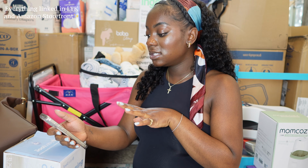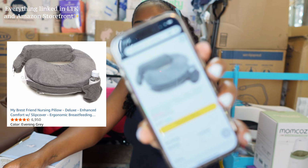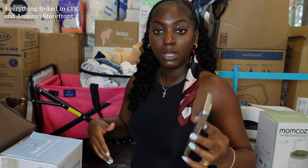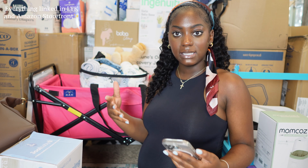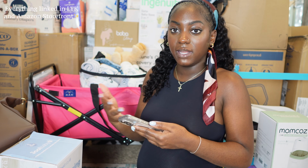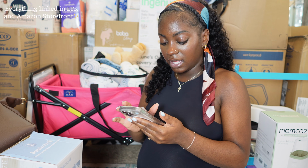And then I really wanted to get the My Breast Friend nursing pillow, and so this is how it looks. Essentially this is like a little nursing pillow, and you strap it around your waist as like a little belt. I've just heard really good things about it as a nursing pillow. The baby can sit on it. It's really snug, so you can kind of walk and breastfeed. I just heard it really facilitates breastfeeding.